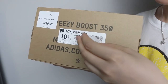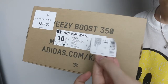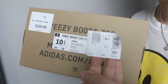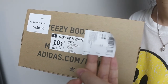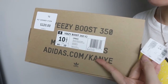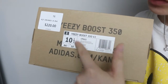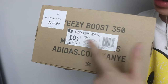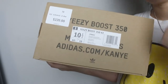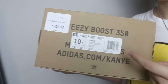This is the UPC sticker. You can check the UPC number on the sticker here. So that is a match. You can check here, and you can find that the main logo and the font on the line on the shoebox label, that is perfect. You can find the yellow difference.